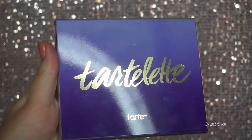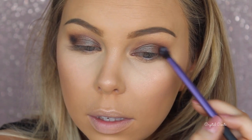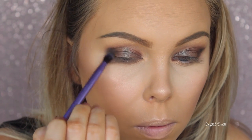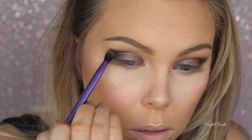Just taking a matte black, this one is Fashionista from the Tartlet palette. Press that into that outer V area. This one's so pigmented, I've never used it before. I'm just gonna bring it back into that crease a little bit.